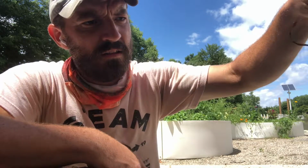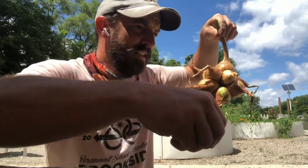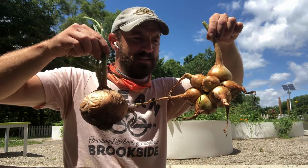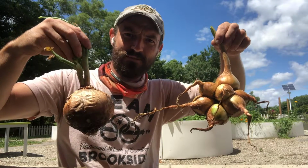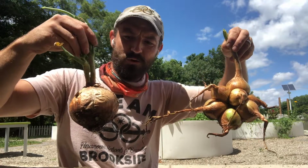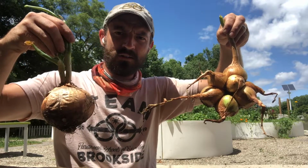The other onion that grew did this. So the process was the same, but the product was noticeably different. So again, I'm curious if you've ever entered into a process where you were expecting a product of one kind and you ended up getting a product of another kind.